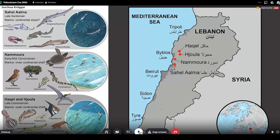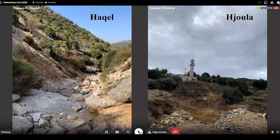And they're well known for their extensive fish records, all sorts of teleosts and sharks and rays, but even stuff like octopuses and pterosaurs even. And just to give a bit more background on these sites, it's at these sites you get these very fine-grained laminated limestones, quite similar to those at, for example, Solnhofen, although not understood to the same amount.